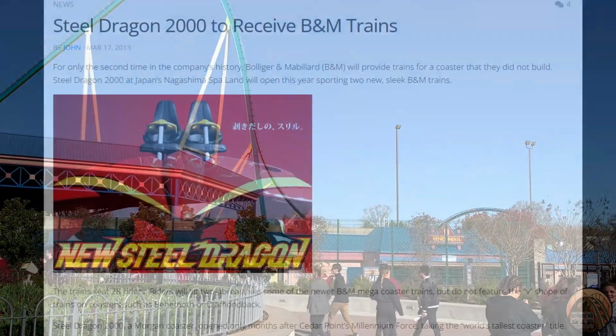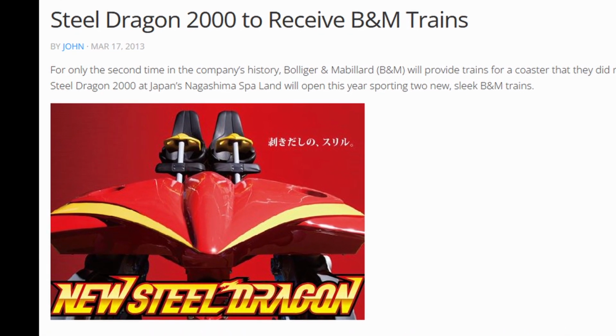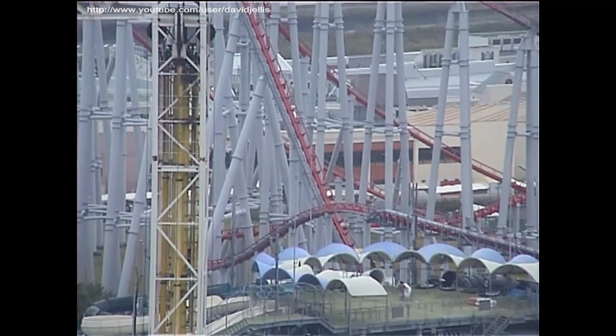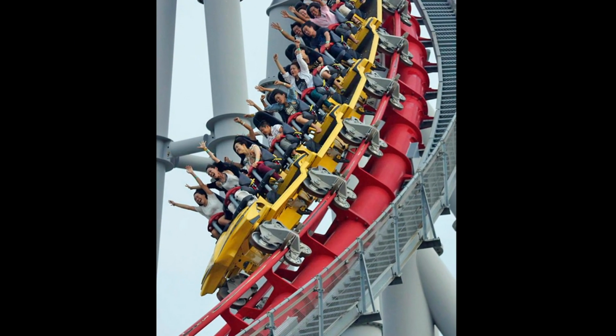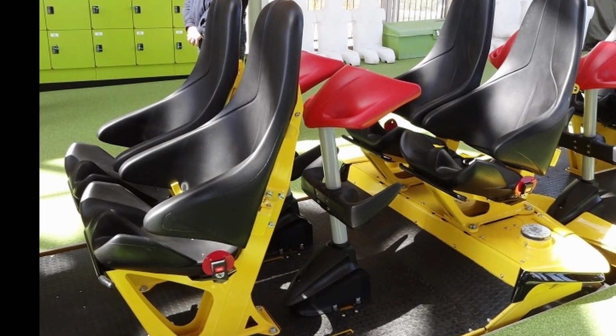In 2013, Steel Dragon 2000, the world's longest coaster, which is located at Nagashima Spa Land in Japan, got new trains, and for some reason, they got B&M trains. This is why the trains look really weird. The ride was manufactured by Morgan, but it has B&M trains, which are only 2 seats across, which is very rare for a B&M coaster.